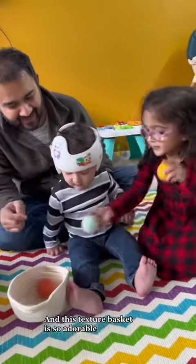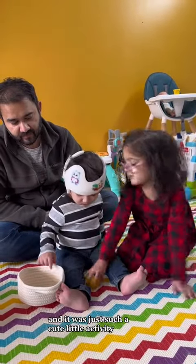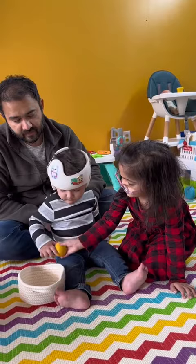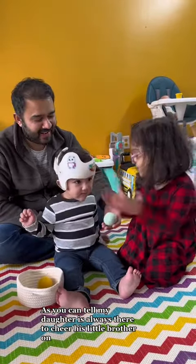This ball drop box was a super hit with Musa as well as my toddler. And this texture basket is so adorable. The basket came with three soft balls, and it was just such a cute little activity. As you can tell, my daughter is always there to cheer her little brother on.